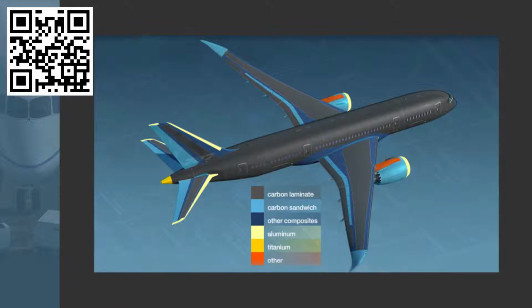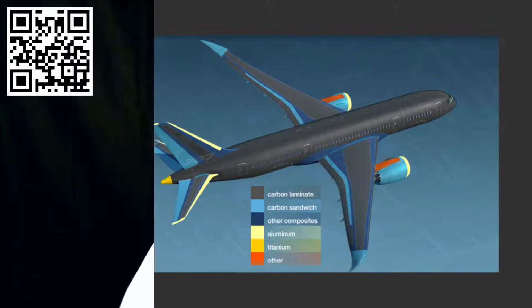All the control surfaces that we use are all carbon sandwich or carbon laminate. Again, an amazing piece of technology here. And to give you an idea, when ANA was looking to order these, they're a launch customer for the 787, they said, how's it going to do on the ramp? Because if you puncture carbon fiber, guess what? It's not like metal. You can't just throw a patch on it, throw rivets. You can't lap joint it. It doesn't work that way.